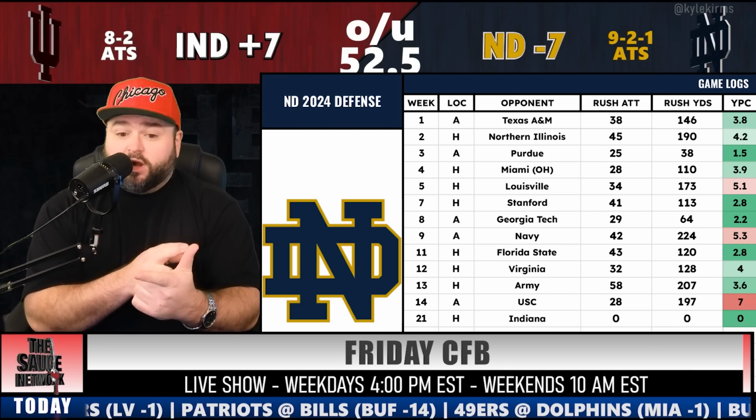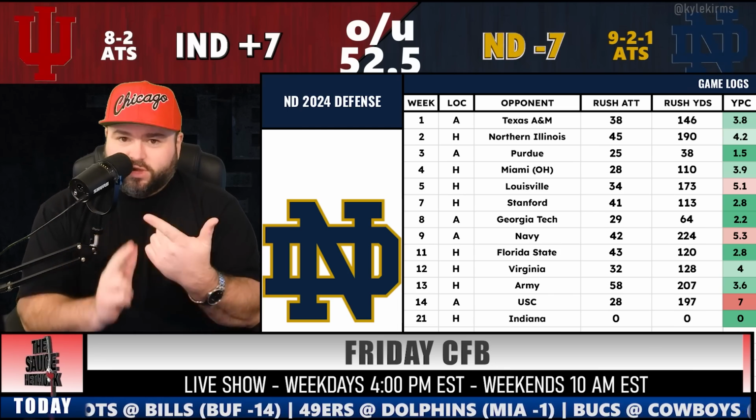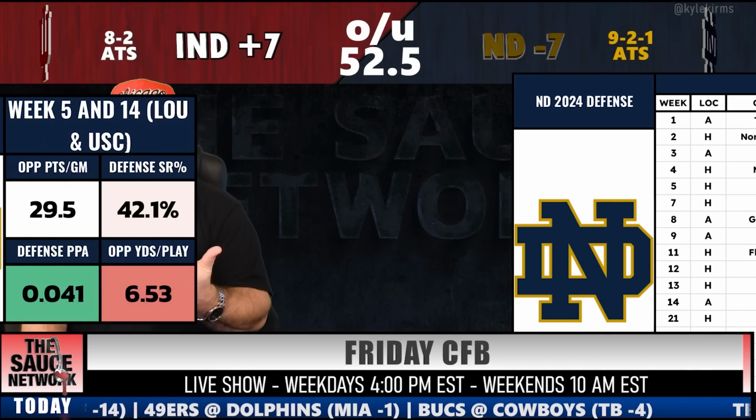Louisville with Tyler Shuck, USC with Maava. 2 games where they played a quarterback capable of throwing the ball. Look what happens to the Notre Dame defensive numbers if you isolate it to just the 2 games where they saw a quarterback capable of throwing the ball. They allowed 29.5 points per game. Success rate is over 42%, 6.53 yards per play. Not looking all that elite.